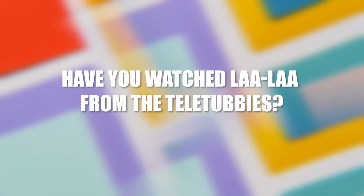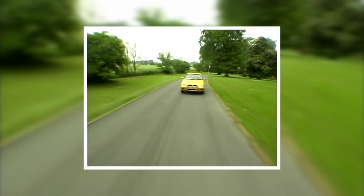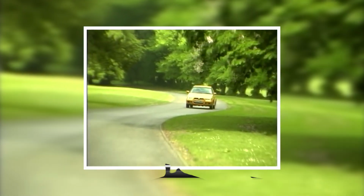Have you watched Lala from the Teletubbies? We can't help relating fun with that cartoon character. Maybe the least enjoyable aspect of the vehicle was its powertrain, which consists of a 1.6-liter MPI engine with 75 horsepower and a 5-speed transmission. A top speed of 100 miles per hour and a 0 to 62 mile per hour time of 12.5 seconds were the only figures you could get out of this mango custard.